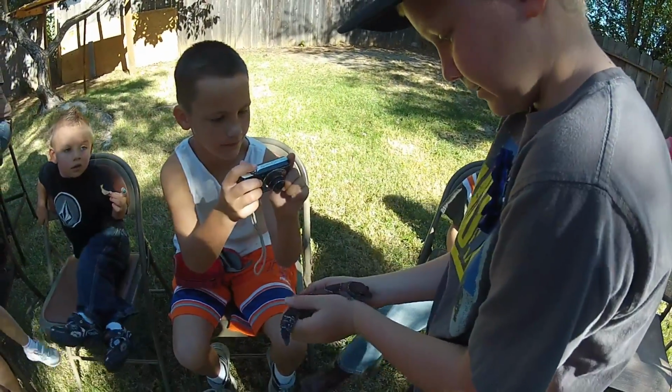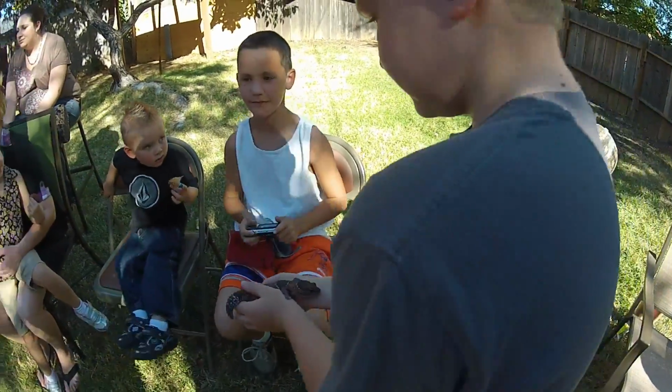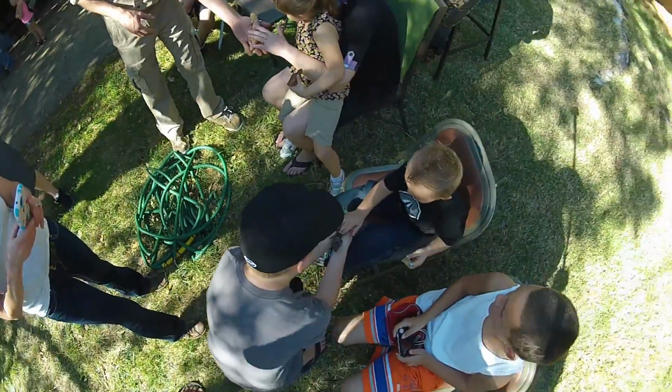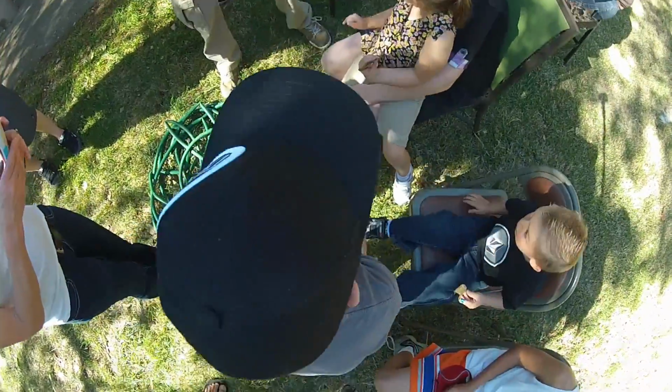Yeah, let's go take a picture. They just have claws so they can dig. Look at Skyler, he brought his own camera. He's ready. Brother has one like that. Oh, yeah? And fat tail. Can you pet him? No.